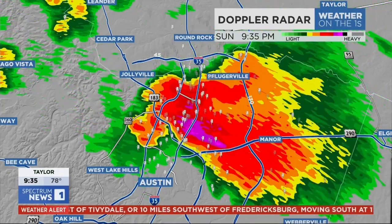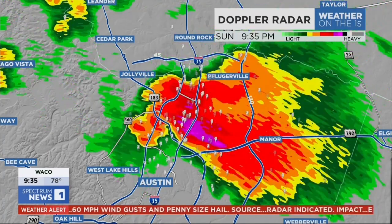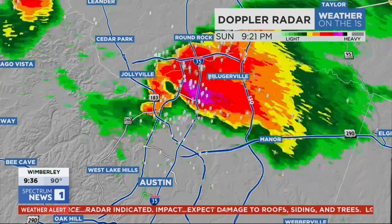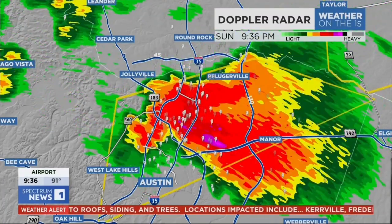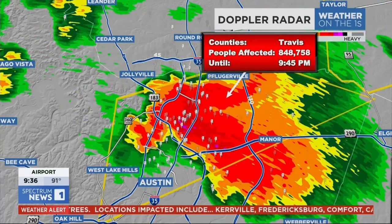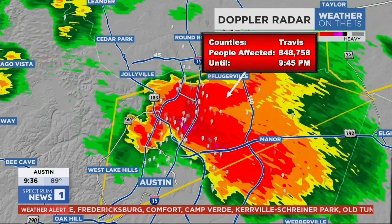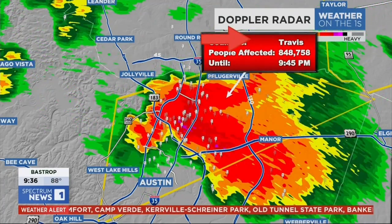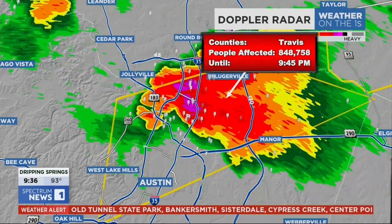Let's see. Severe thunderstorm watch has been expanded. Now includes Bastrop, Caldwell, Hayes, and Lee. I presume it's still in effect until 11. That is the case, yes. And if you'll give me a moment to go through some of the data as it comes in here. So it looks like central Williamson County is now cleared from the warning. Okay. So the storm pretty intense still along I-35.